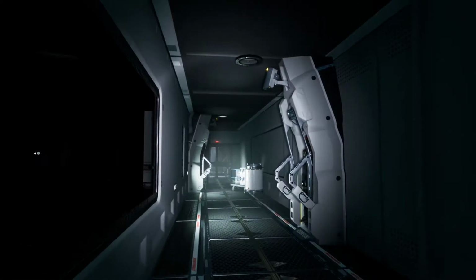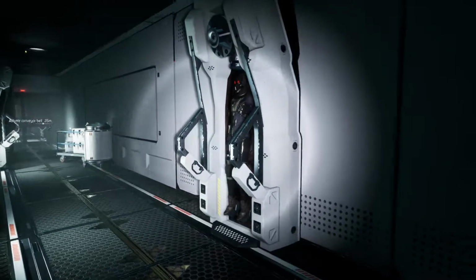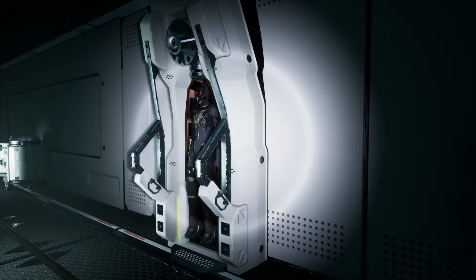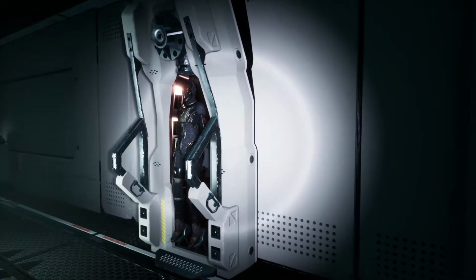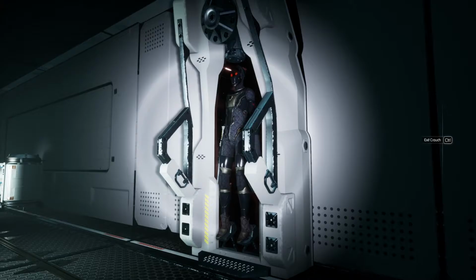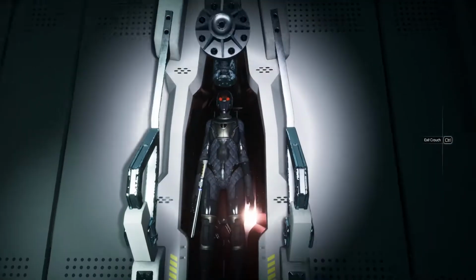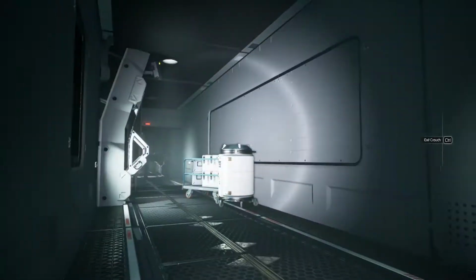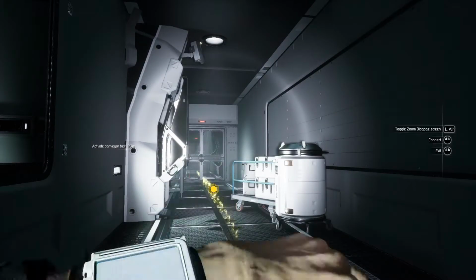Because what? I'm not supposed to go this way? Oh, I won't manage to go this way. I mean, I can try. But I bet it will jump straight at me. It didn't. Okay. Scan to connect.